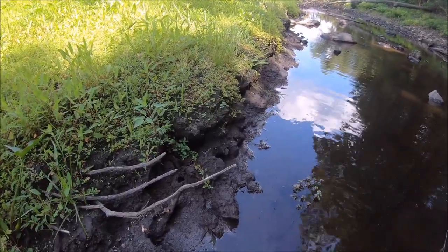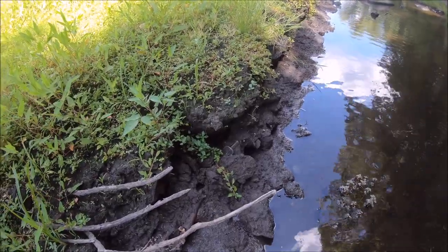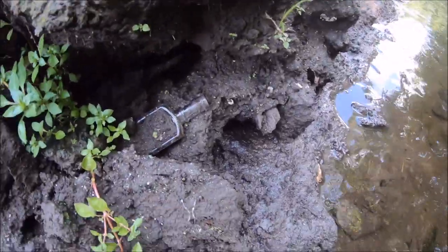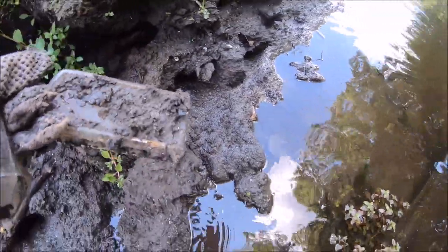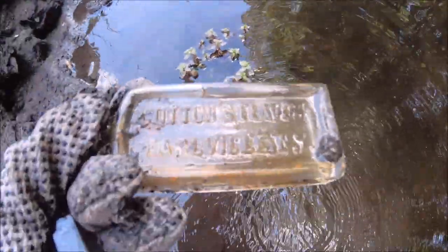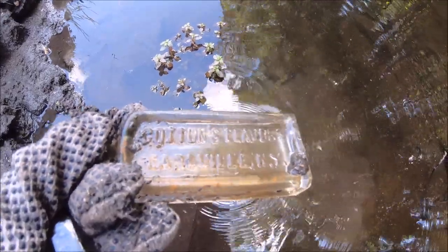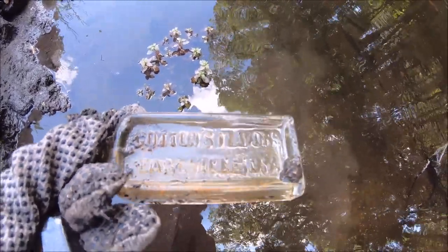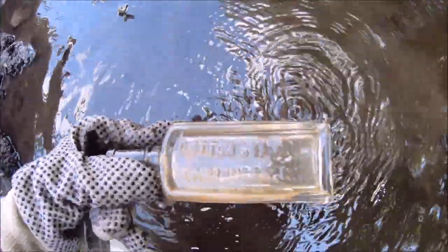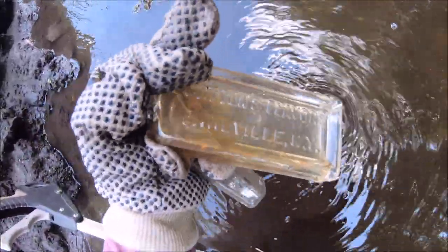I see another bottle. You see it? Let's see what this one is. Oh, it has writing. Cotton's Flavors, Earlville, New York. I think we got a keeper. Yay! I gotta get Drew down here. He's down the other end. And I am exploring new territory.